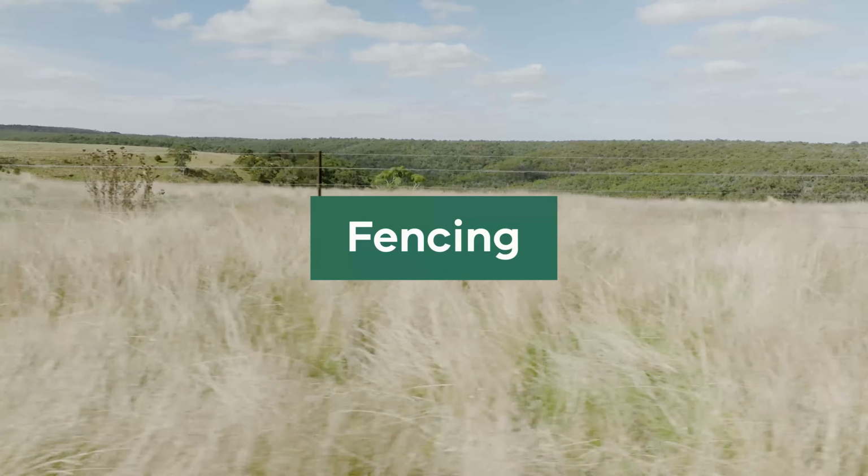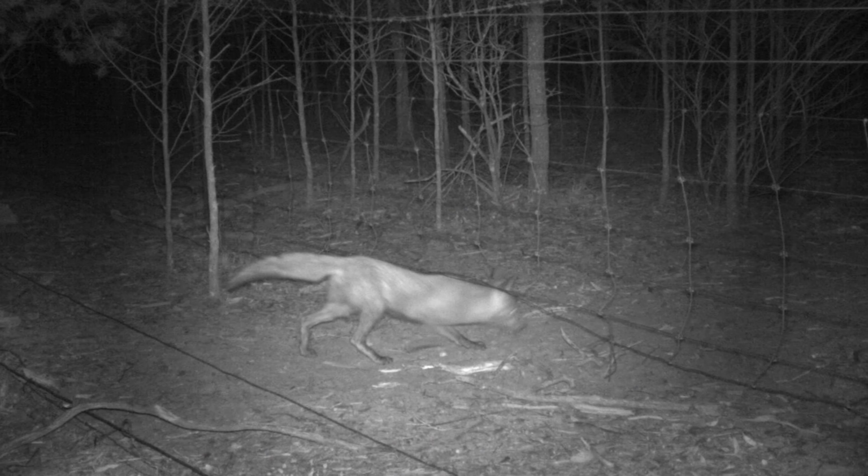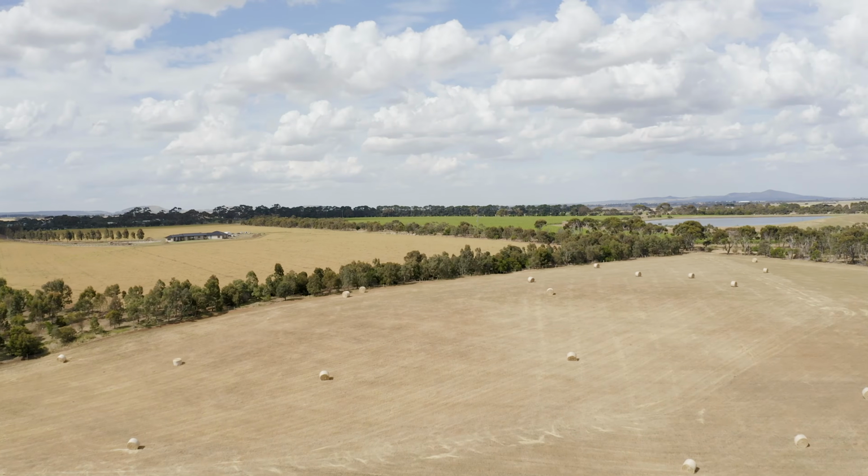Fences may be used to exclude foxes from high-value assets such as endangered species habitat. However, foxes are very agile animals capable of passing through, digging under, jumping over, or even climbing various types of fences. As a result, fences must be of the highest standard and must be regularly maintained, or foxes are likely to breach the fence, requiring lethal options inside the fenced areas.